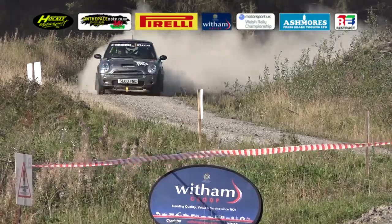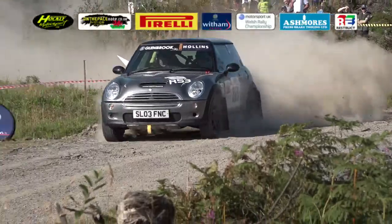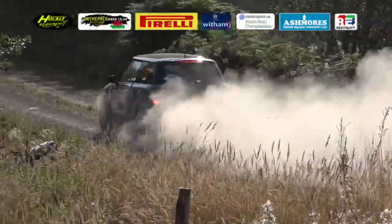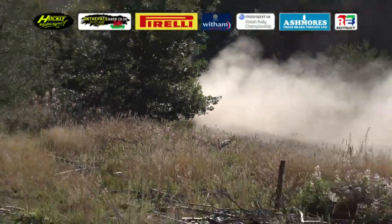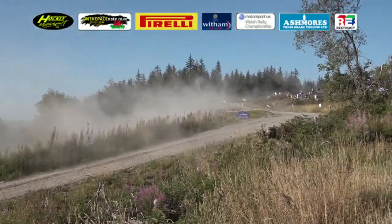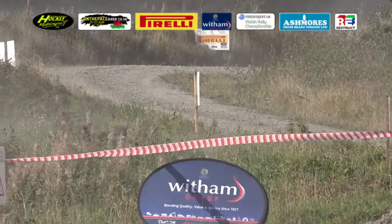Next up, Mini Cooper. Andrew Watson from Beverley. Emma Cooper alongside, 60 in Worcester. Member in the 1600 B12 class Mini Cooper. Singing along nicely.